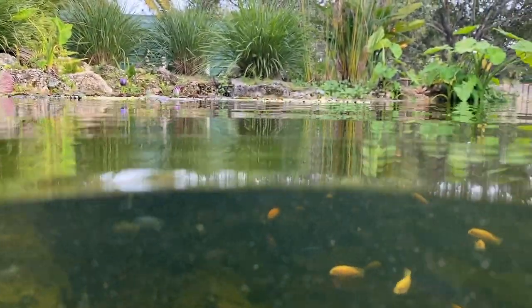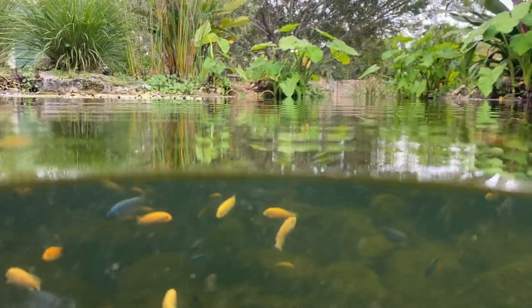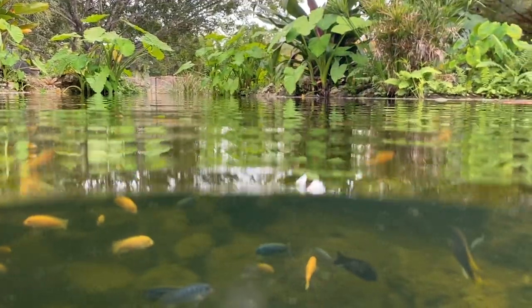This lens just offers an incredible perspective on the pond. You can kind of see what's going on above the water and what's happening below. Look at all these cichlids.